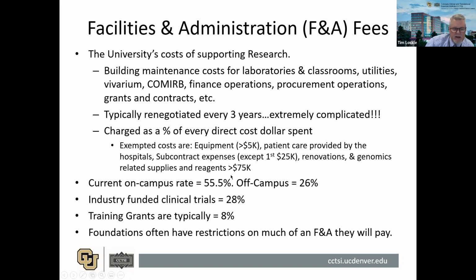So our campus rate is 55%, and it has not changed in a long time. I think since 2016, we're supposed to be in the process of renegotiating that. And it should stay around that. It might go up a couple percent, which is what our leadership wants to see, or it may go down a little bit. Off-campus research is capped at 26%.